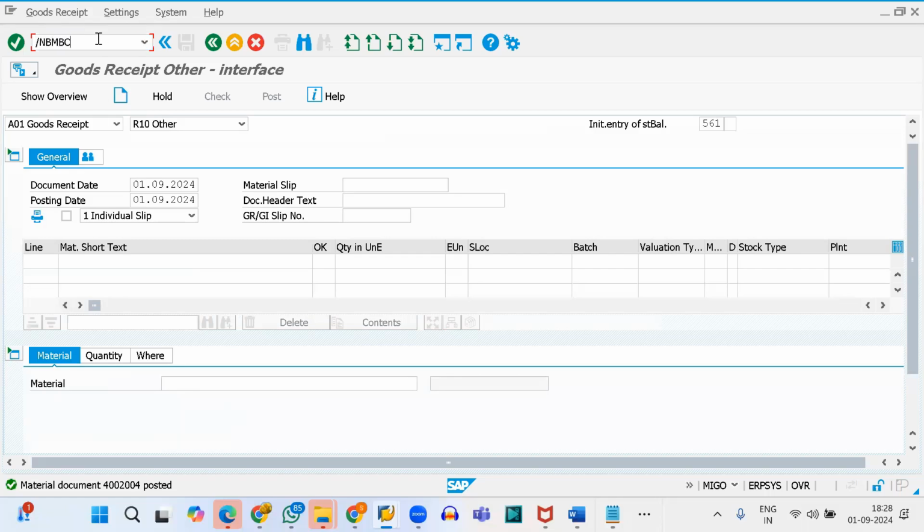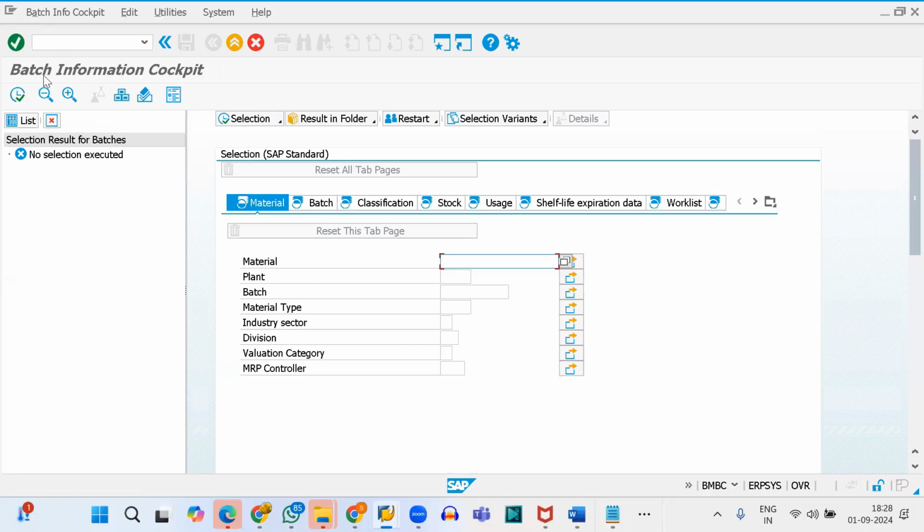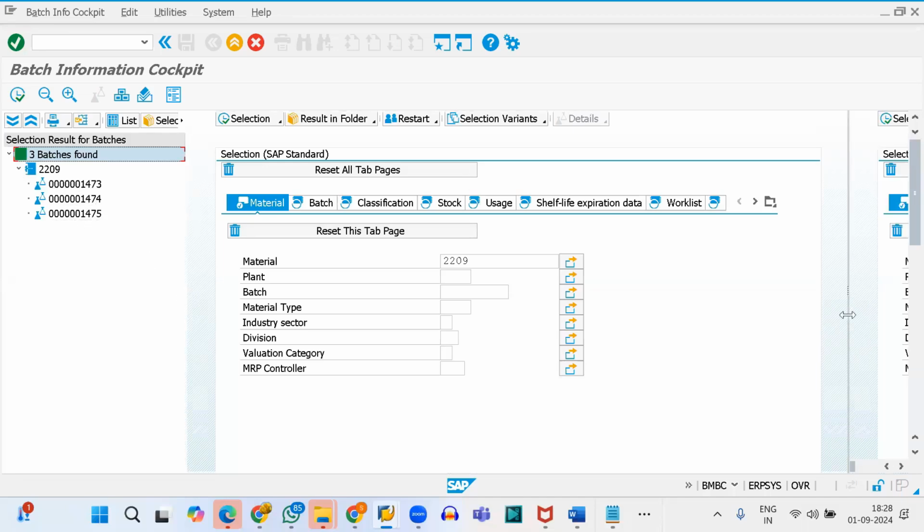This is the transaction code for the batch information cockpit. Okay, batch information cockpit. Inside this, we have to put 2209, this material master. After maintaining this material master, if you click on the execute button, you will see that 3 batches have been created, and all the information you will see here.